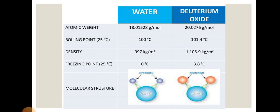So, yes, if I talk about the specification of heavy water with respect to water, we can see that the density is slightly more for heavy water as compared to the normal water we drink. And due to this, the boiling point, the freezing point, and the atomic weight have also changed, slightly more in the case of deuterium oxide. If I look at the molecular structure, in normal water we have two hydrogens attached to the oxygen, while in deuterium oxide we have two deuteriums attached to the oxygen.